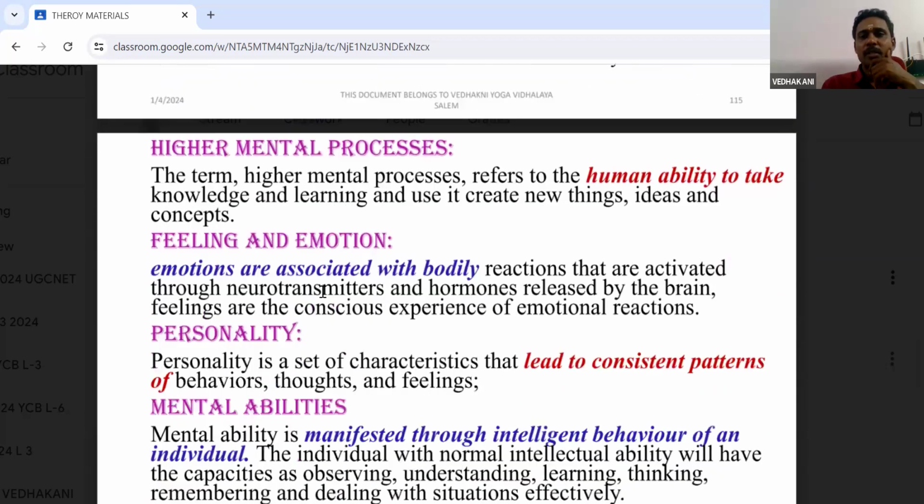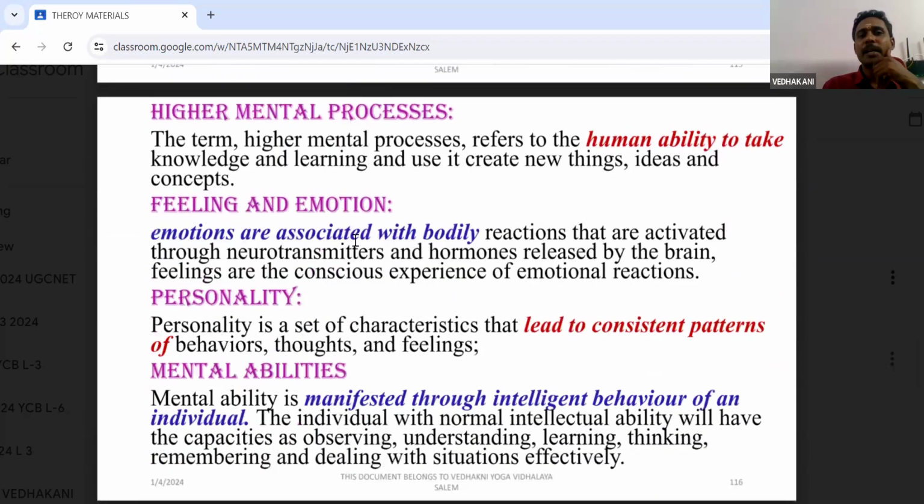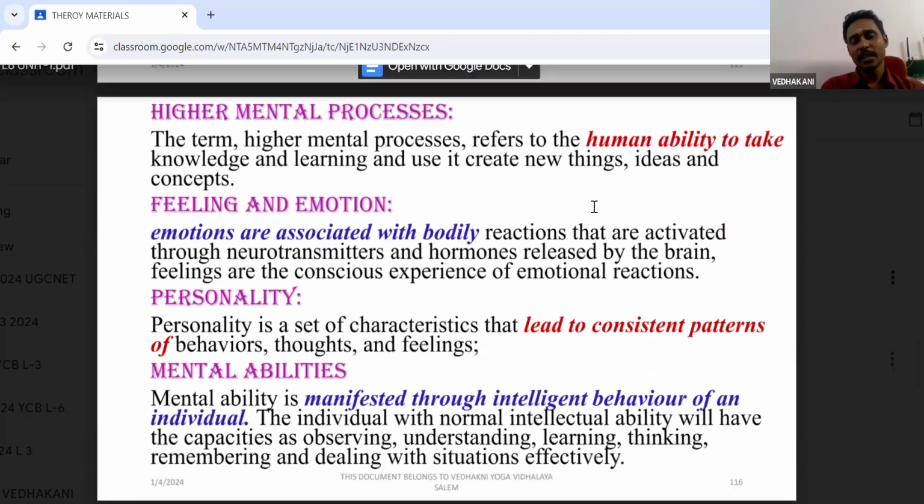Then higher mental process. The term higher mental process refers, okay, I'll conclude the session. Already the time is finished, right? Yeah. Okay, already 9. This is dinner time. I cannot take your dinner time, right? I cannot use the same time.